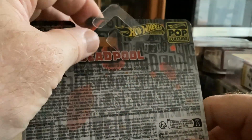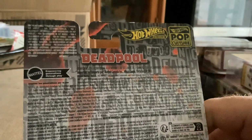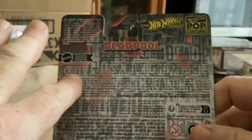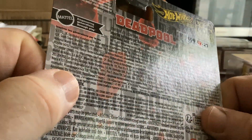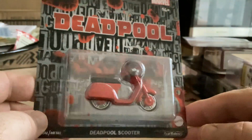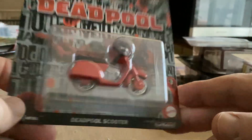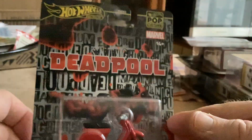Now the pop culture does not show you, oh, and this is something that came off, I guess. Pop culture doesn't show you, well, on the back of the card what comes in the series, or in that particular mix, I should say. But this is a 2024. It's a little bit harder to see, but it's right there above my thumb in black. You can see it. And again, this is the Deadpool scooter. I know I picked up one of these before, and this is still going to be Real Riders metal on metal. Okay. I don't know. You let me know about this, but like I said, it's the complete set. Okay.